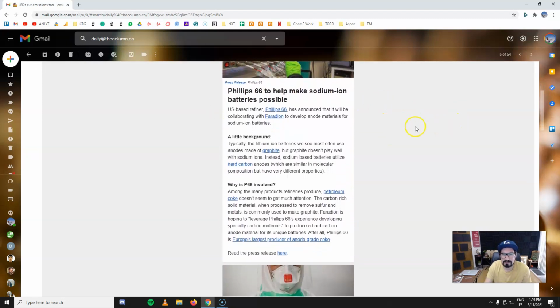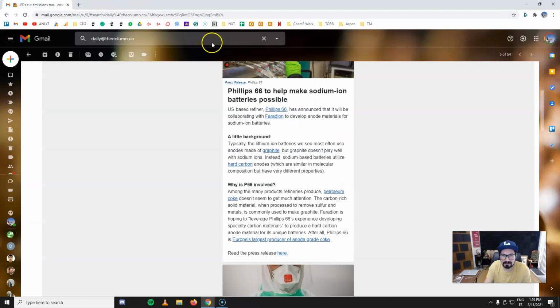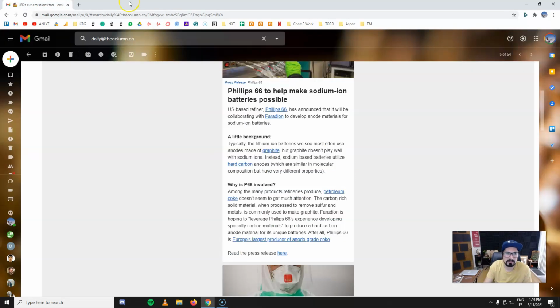Phillips 66, which is an oil and gas company, American, I think. A multinational energy company in Texas, has announced that it will be collaborating with Faradion to develop anode materials for sodium-ion batteries. Faradion is relatively new and develops sodium-ion technology to bring it to the market. So this is great, guys.